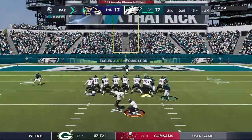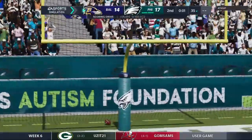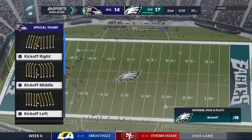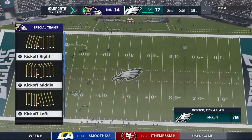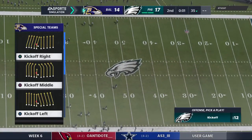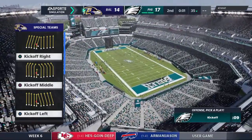CD for them. This has just been an offensive explosion here in the second quarter. Yeah, held scoreless in the first quarter. Now they find the end zone again here in the second. Sometimes you just have to have some patience. A lot of people think it's always an adjustment and you have to change what you're doing. Sometimes you just have to do your game plan just a little bit better, and I think that's part of what we're seeing here.